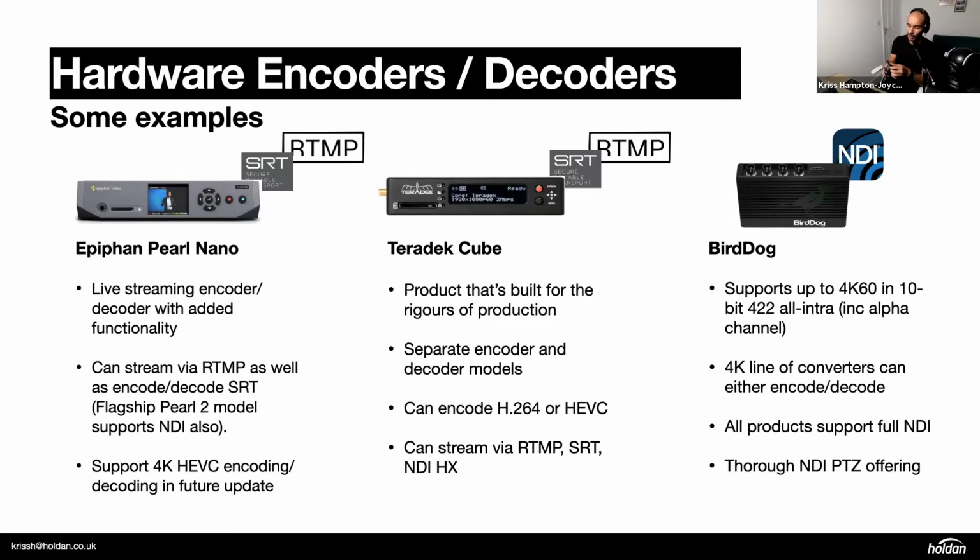Now, they're slightly different when compared to the Pearl Nanos, in that you either buy an encoder or a decoder. They don't do both. There are options where you can just get them and they'll just do H.264, and there are options where you can get H.264 and HEVC. And they stream using RTMP, SRT. Some of the models can do NDI HX, but we're focusing on NDI, just remember that.